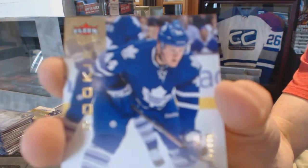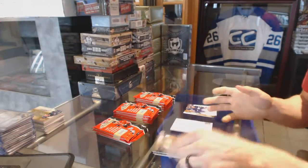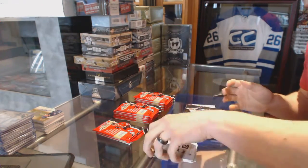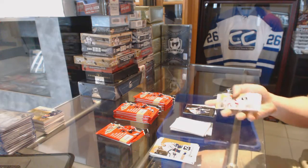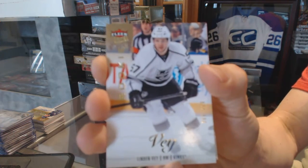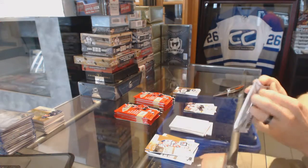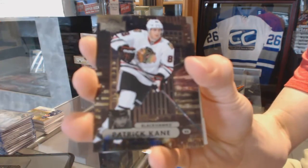Fleer Ultra Rookie number to 499 for the Toronto Maple Leafs, Morgan Rielly. Metal Universe for the Leafs, Dougie Gilmour. Fleer Ultra Rookie number to 499 for the LA Kings, Linden Vey. Metal Universe for the Hawks, Patrick Kane.